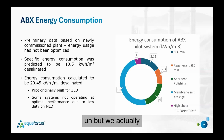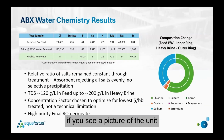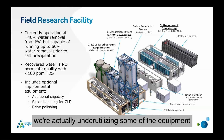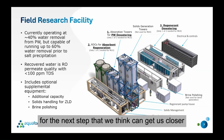But we believe, from theoretical calculations, we can get down as low as 10 kilowatt hours per meter cubed. So again, 1 point something kilowatt hours per barrel desalinated. The key there is that if you see a picture of the unit, there's a lot of inefficiencies of the layout and design. There are some losses. We're actually underutilizing some of the equipment. The equipment was designed for even higher recirculation flow rates just in case we needed them, that we're not using. So there are some inefficiencies that we've optimized for the next step that we think can get us closer.